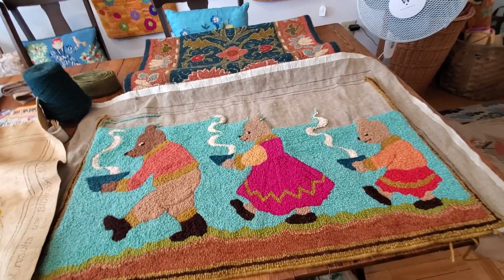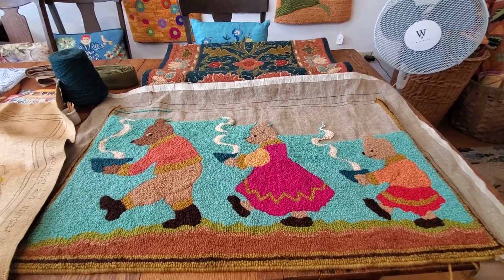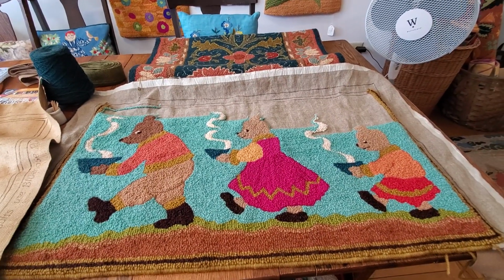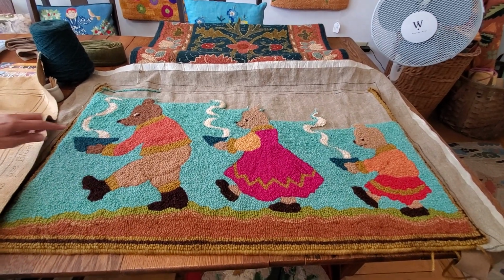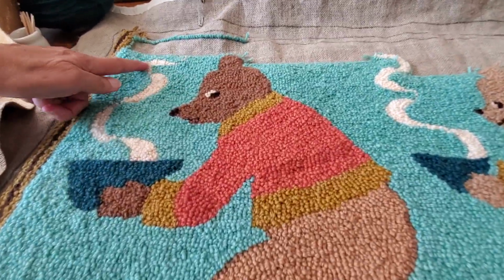I've seen this rug a million times, but I've never seen it in these colors, and it's suddenly a gorgeous rug. And you've also done the steam in the bowl so much better than I've seen it done before. Oh, thank you. That's always a thing, it always is a bit wishy-washy. That was a white, it's a little multicolored. So you see that in there, so it's not a pure white.